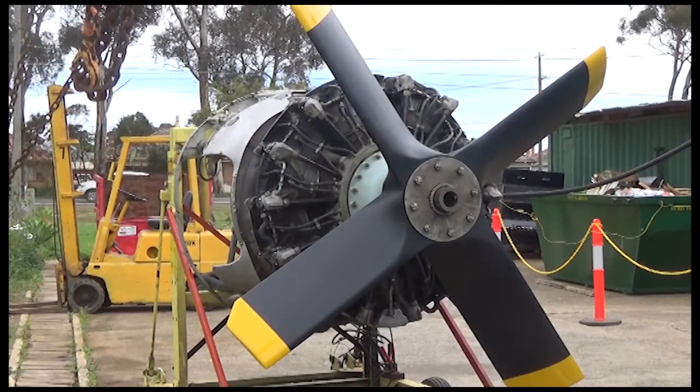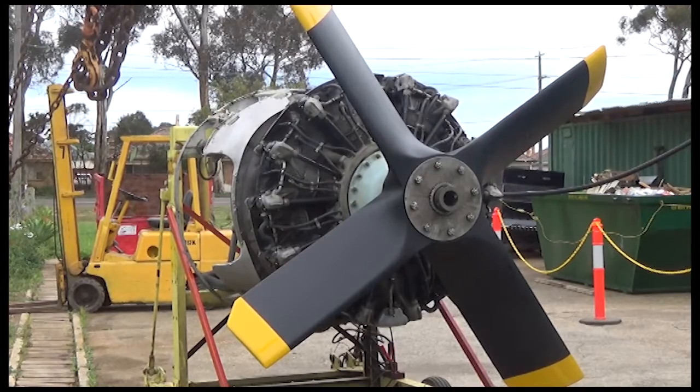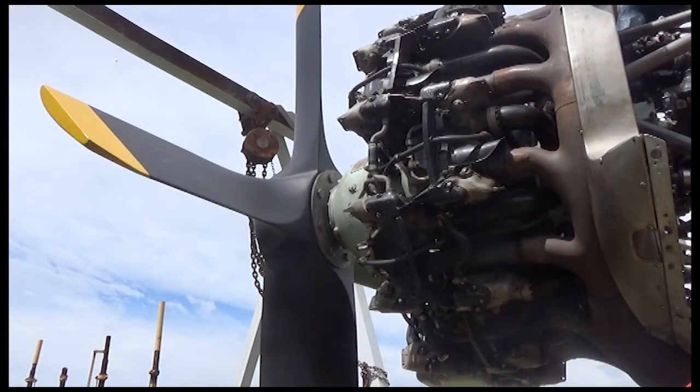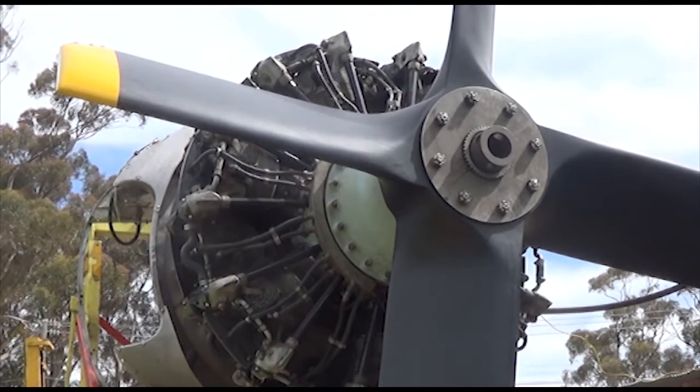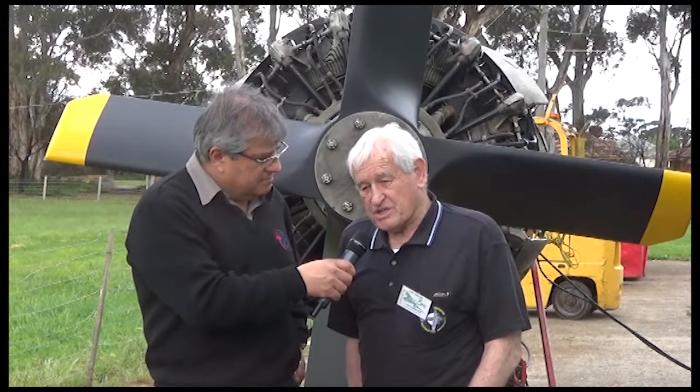They're 1,200 horsepower Pratt & Whitney engines, 14 cylinders. They've got a capacity of 1,830 cubic inches, which in later terms is probably 16 Toyota Corolla engines. They were widely produced right around the world. Most countries produced them. Australia produced them up in Sydney.